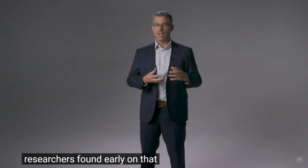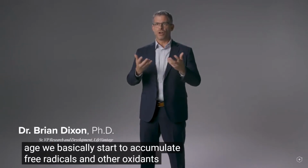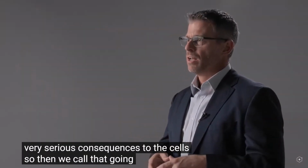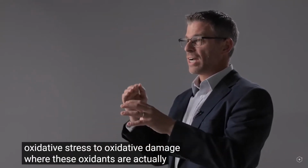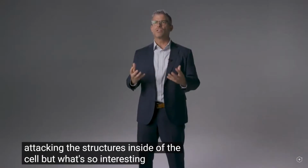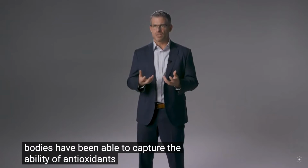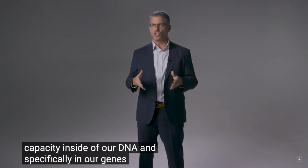Researchers found early on that as we age, we basically start to accumulate free radicals and other oxidants. And if left unchecked, this can go on to have very serious consequences to the cell. So then we call that going from oxidative stress to oxidative damage, where these oxidants are actually attacking the structures inside of the cell. But what's so interesting is our bodies have been able to capture the ability of antioxidants and put that capacity inside of our DNA and specifically in our genes.